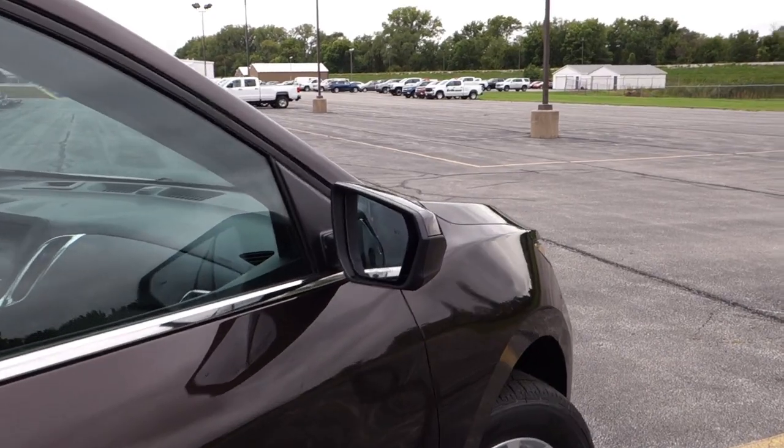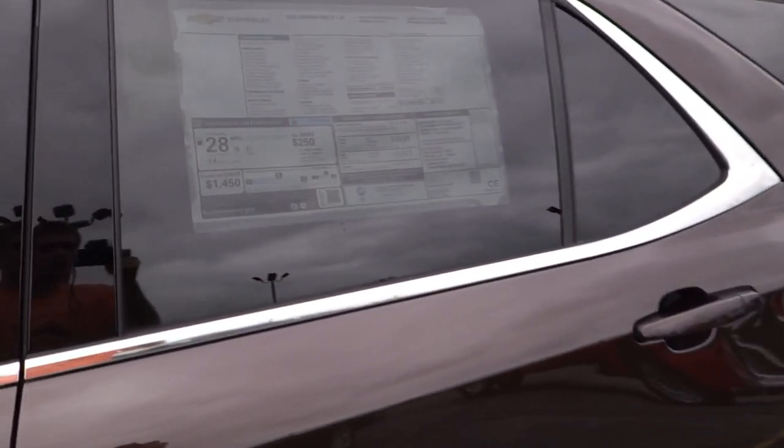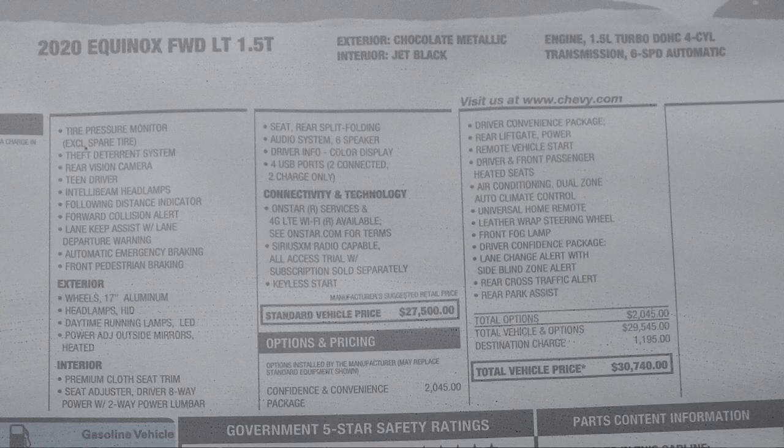And of course, on this Equinox, you do have your blind spot alert on the mirrors as well. Now taking a look at the window sticker on this vehicle, of course this is the 2020 Equinox front wheel drive LT with the 1.5 liter turbo. As mentioned earlier, this is the new chocolate metallic color with the jet black cloth interior. Again, 1.5 liter turbo with the 6-speed automatic transmission.